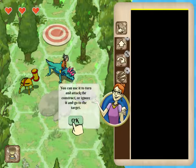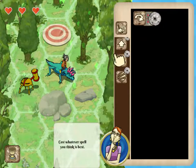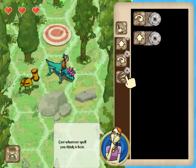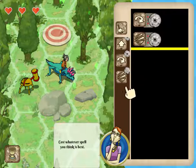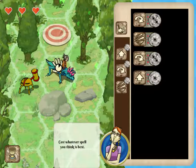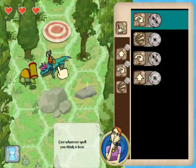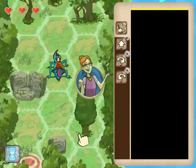Alright, so now we've got a turn rune, which is cool. So we're going to turn, attack, oops, it's fine, attack, move forward. Oh, no, that's not right. I don't need to move forward there. Right, so we're turning twice. Right, so 1, 2, attack, and then 1, 2, forward. So we'll move another 2, and then we will go forward. So, let's try that. Attack, and forward. There we go.